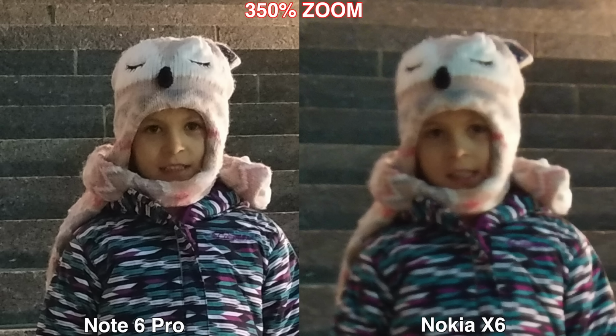And lastly, we are gonna check out some selfies. So for daytime selfies, I feel that the Nokia X6 does a better job because the pictures are sharper and dynamic range is better, where for nighttime selfies, I feel that the Xiaomi Redmi Note 6 Pro does a somewhat better job. But realistically, for nighttime selfies, neither device does a really good job. So let's check those out.